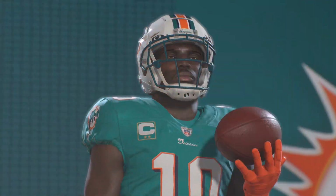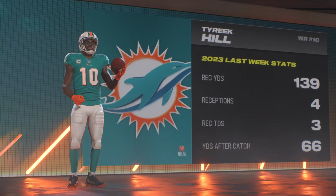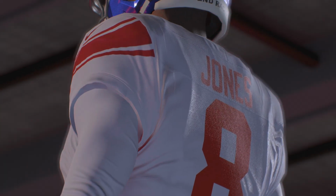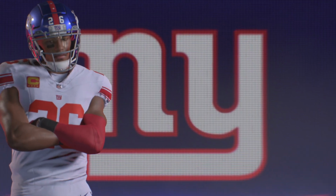Dynamic Tyreek Hill. There were no answers for him a week ago, going well over 100 yards with several stops in the end zone. It's the Dolphins and the Giants. All that and more coming up next.